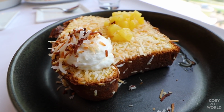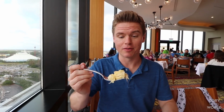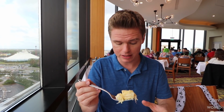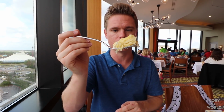And this is the pineapple coconut stuffed French toast, and this has a cream cheese filling and pineapple compote. Okay, so now I'm gonna try the stuffed French toast. It looks really, really nice. The real cool thing about it is that the coconut is put on sometime during the cooking process, so it gets a nice toasted coconut. It's really nice and golden. And then it's got some fresh pineapples and some whipped cream on top, and then you can see that stuffing on the inside there. Looks really good. Let's see how it tastes.